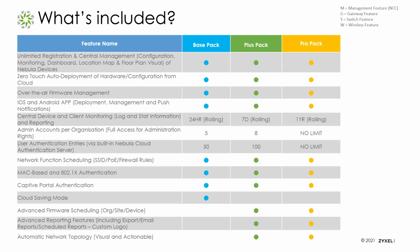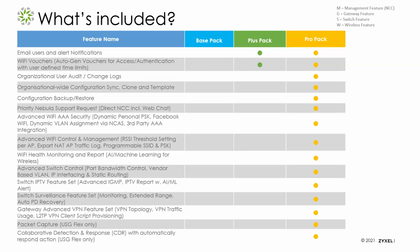Reporting, we've got some really great in-depth visual reports we can automatically generate and email to either you or your customers. Those require Plus or Pro Pack. And then we have an automatic topology view where we will automatically sketch out everything that's on your network, what it's connected to, and allow you to click on those devices and take some further actions. That requires Plus or Pro Pack.